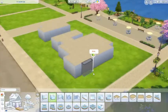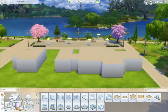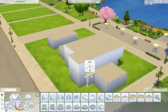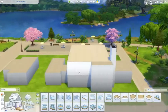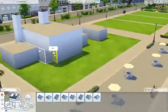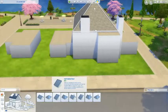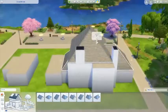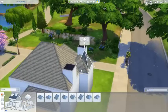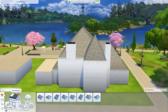This one is a humongous build and I decided to do a big suburban home, and I had a request in the comments for sort of a 4 to 5 bedroom larger house. So I thought, with me wanting to do a bigger build, that I would take that into account and build something on a larger scale. So this is in fact a 7 bedroom 4 bathroom build.